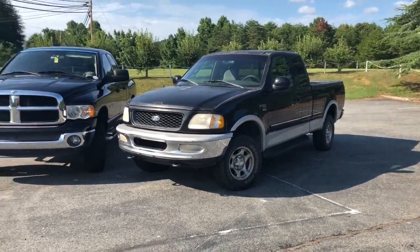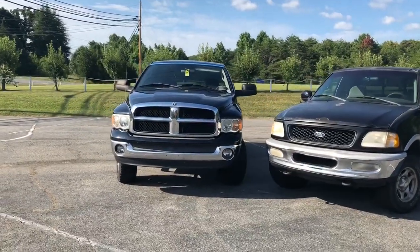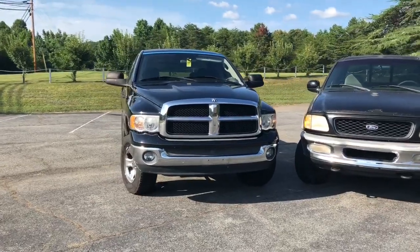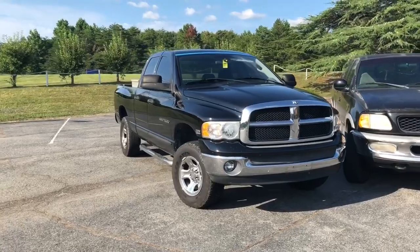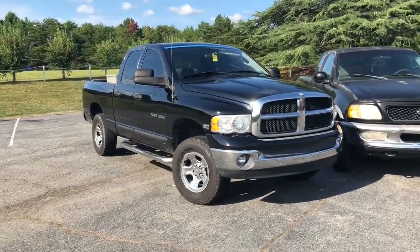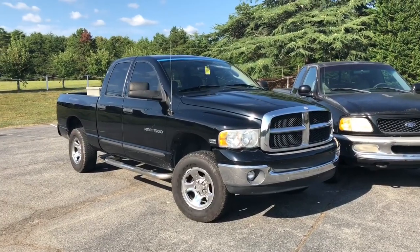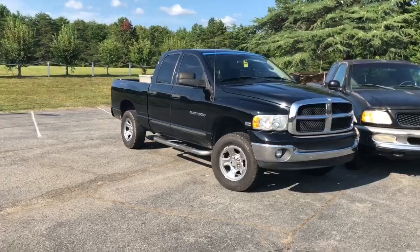The Dodge, on the other hand, there's a Dodge flaw for trucks in this year range with the heater core up under the dash. They have blend doors and mode doors that go bad because they're plastic. And this truck has had a problem with that.